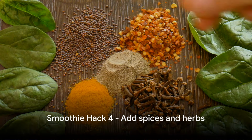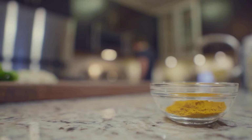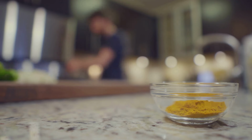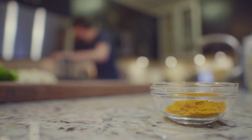4. Add spices and herbs. Turmeric, ginger, cinnamon, or fresh mint can add a unique flavor to your smoothie and also have numerous health benefits. They're known for their anti-inflammatory properties and can aid in digestion.